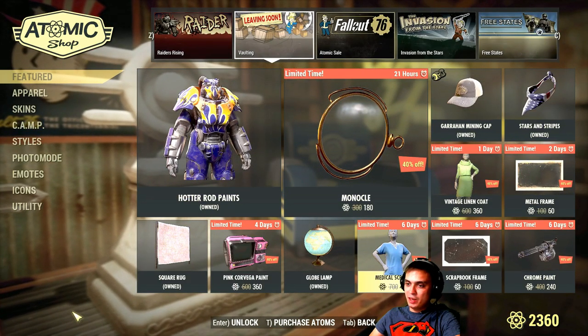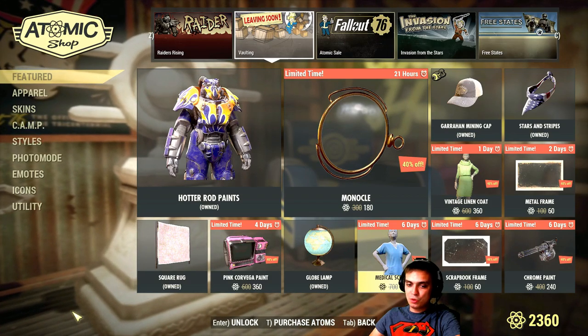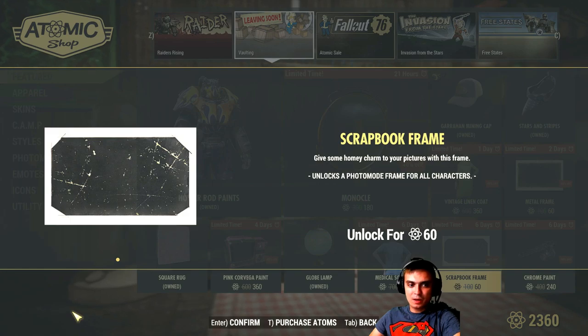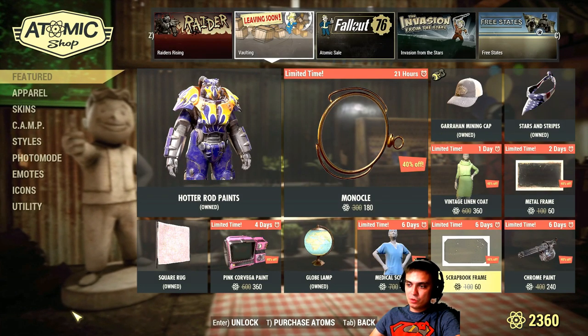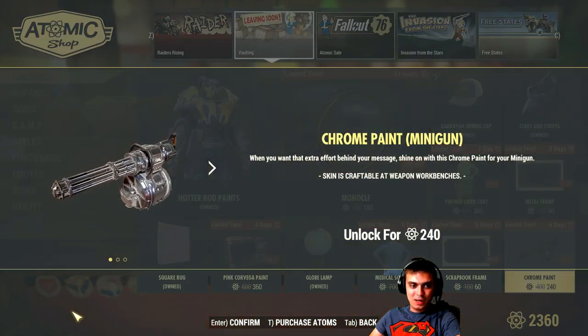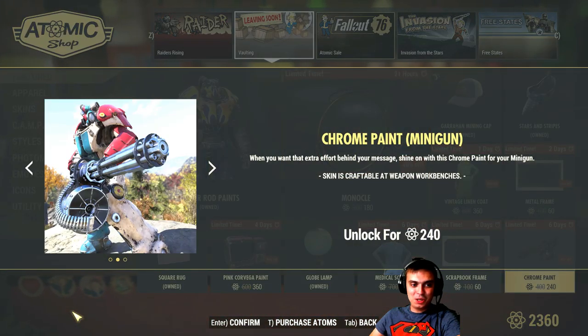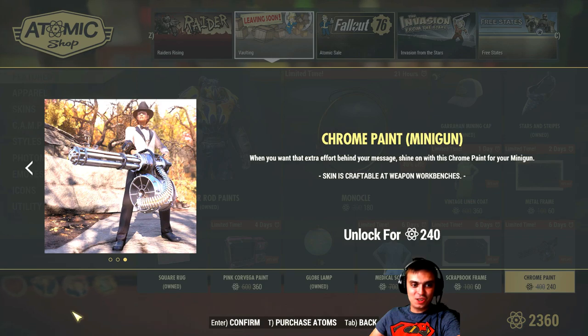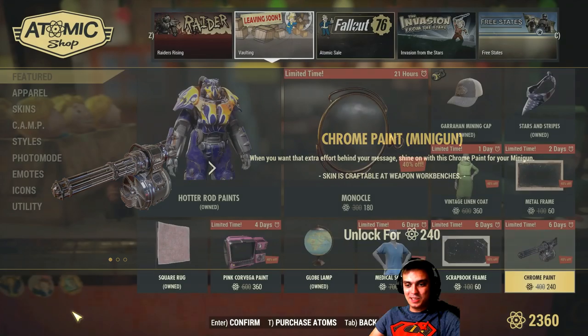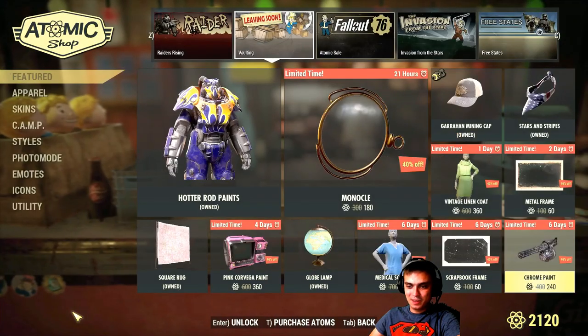420 atoms, and that will leave the Atom Shop on the 27th. Scrapbook frame, 60, leaves on the 27th. I'm not gonna get it. Chrome paint, what's up? Actually, a couple of days ago, I looted a really good minigun from a 3-star, and I was waiting for this to pop with a discount. What's up? This one I'm definitely getting.